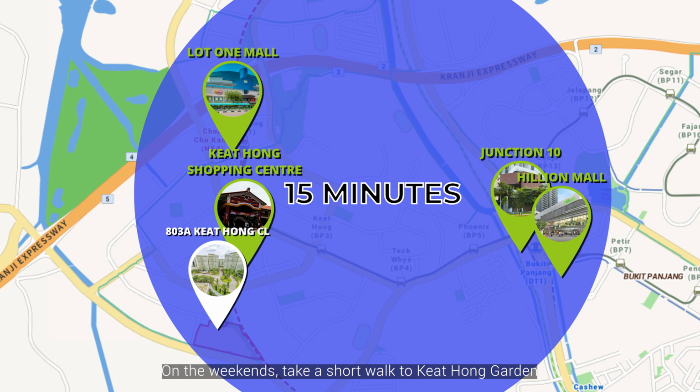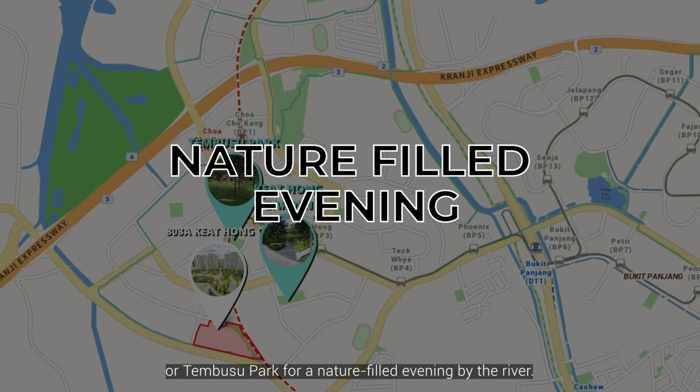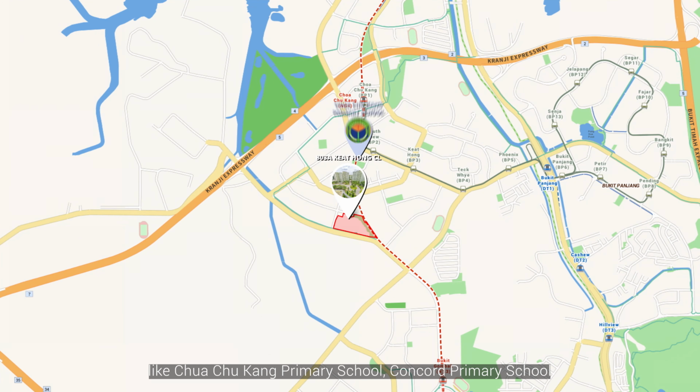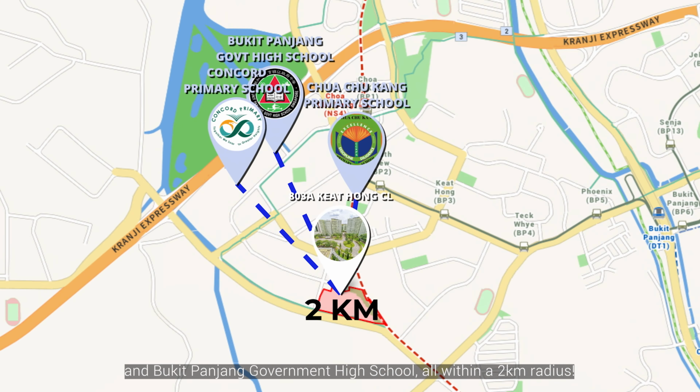On the weekends, take a short walk to Keat Hong Garden or Tembusu Park for a nature-filled evening by the river. For families with children, you will be pleased to find a range of schools in the vicinity like Chua Chu Kang Primary School, Concord Primary School and Bukit Panjang Government High, all within a 2 km radius.